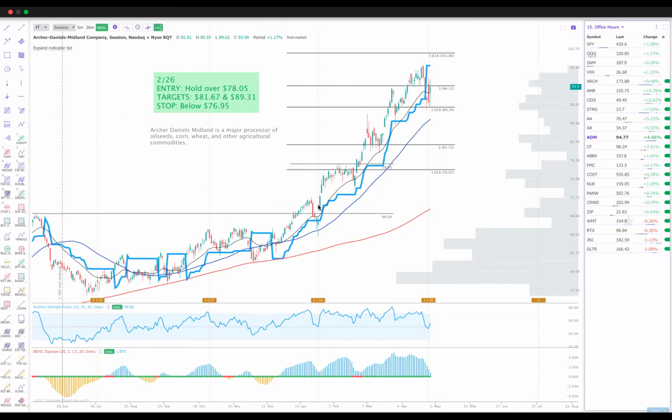So we take the first entry over 78.05. I missed this move right here because it just wasn't on my radar, but we did catch the move from here. We hit our first target, we hit our second target, we hit our third target, and then finally we break down here. And again, this was another pretty good trade from here to here. 20%, at the top you got about 29%, so not bad.